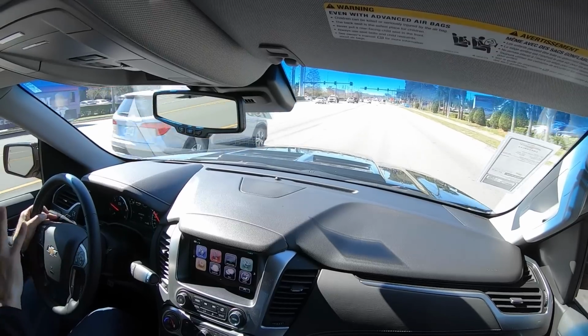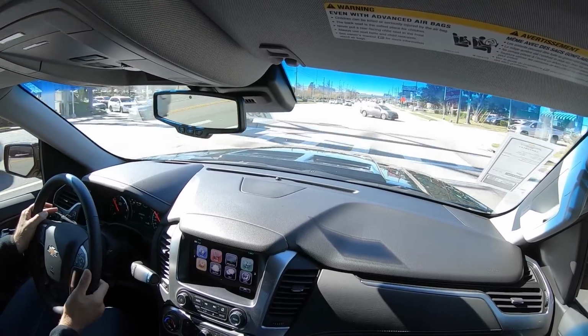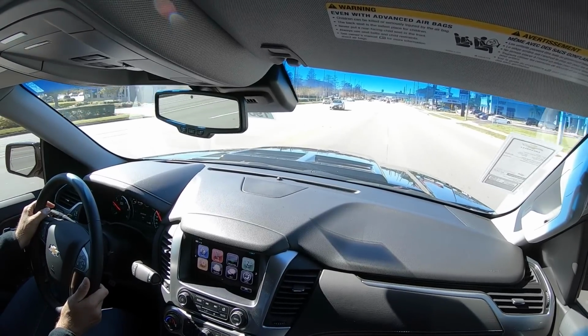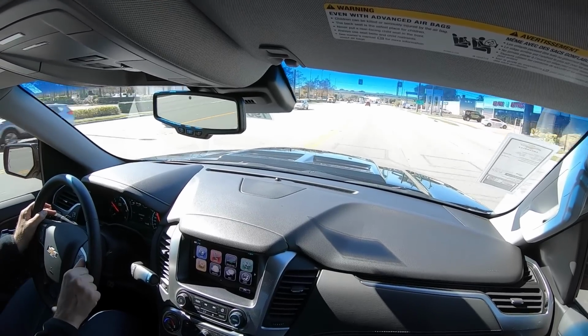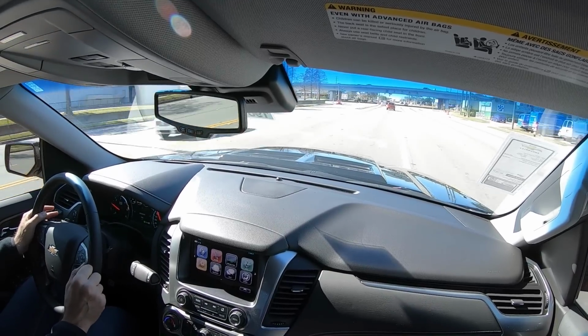We got to be careful because people are just pulling out left and right. This is Florida. As you can see, there we go. Nice Toyota Corolla there. But definitely the truck, the black on black theme looks very, very sinister. I like the heads up display. I'm just really excited for the 2021 Tahoe, as I know many of you are.